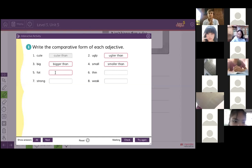What do we need to do to say fatter? How do we spell fatter? FATER. Yeah, FATER or TER?